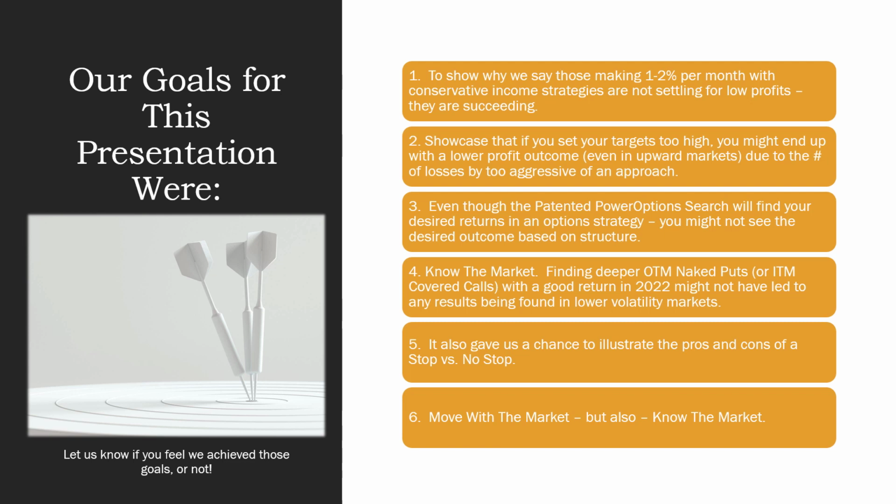To showcase that if you set your targets too high, being too aggressive, you might end up with a much lower profit outcome than expected, even in upward markets, due to the number of losses of that aggressive approach. Even though the patented PowerOptions search tools will find your desired returns in an option strategy, you might not see the desired outcomes based on the structure.